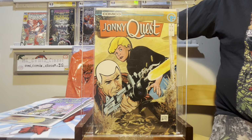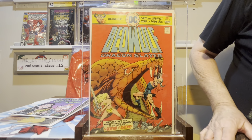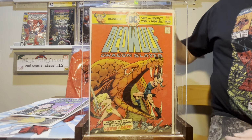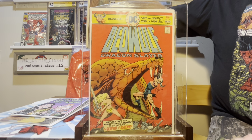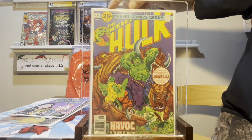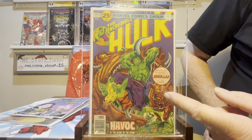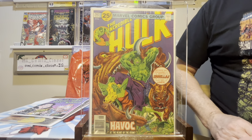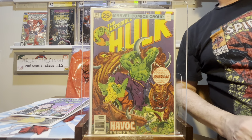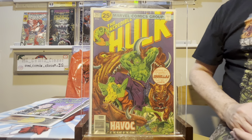But then I also got this Beowulf Dragon Slayer because it was a dollar, and it's Beowulf in the dragon's mouth. Because I also got this. I think I showed last week I bought one of these, but I had another, because I do have another of these Beowulfs. Hulk 202, where Hulk's fighting a big warthog-looking monster. And, of course, he is in the warthog monster's mouth, if you're catching a theme there. I'm trying to collect some of these books where the protagonist or the person on the cover is in the beast's mouth.